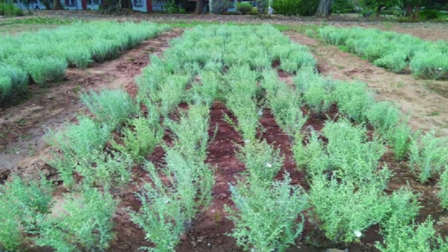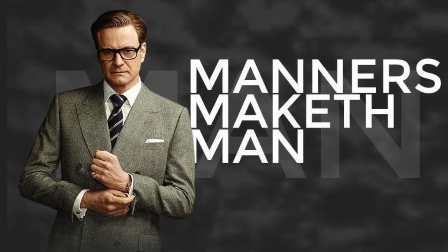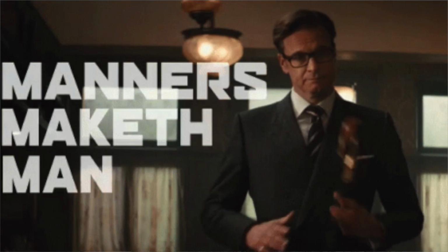I don't really get a lot of the cinnamon. There is a little bit there. I don't get the Davana, and there's maybe a little bit of a suede more in the background. If you're a modern day gentleman who is older, you most certainly can rock this. If you're the type of guy that's all about manners maketh man, the Kingsman sort of guy.